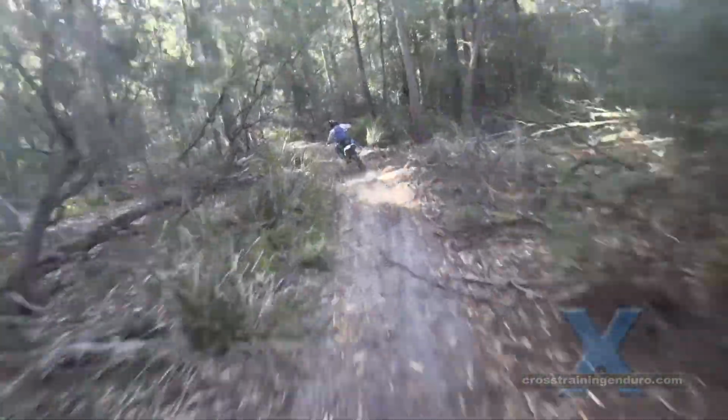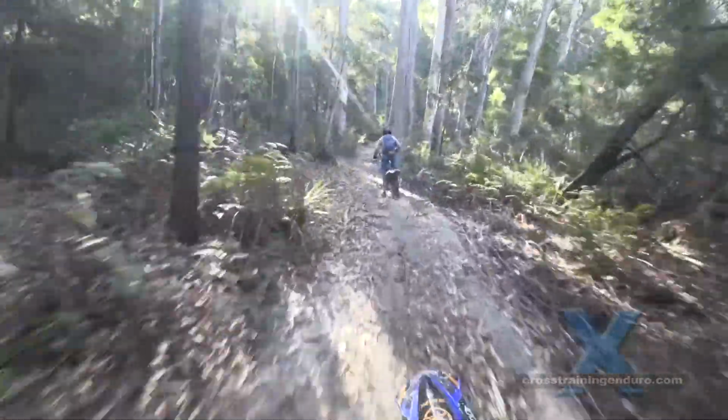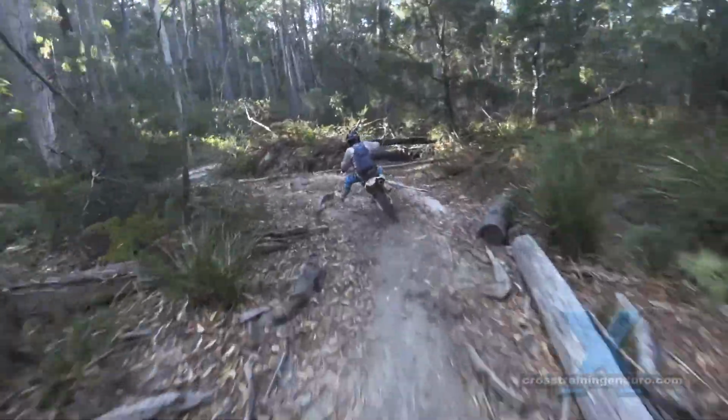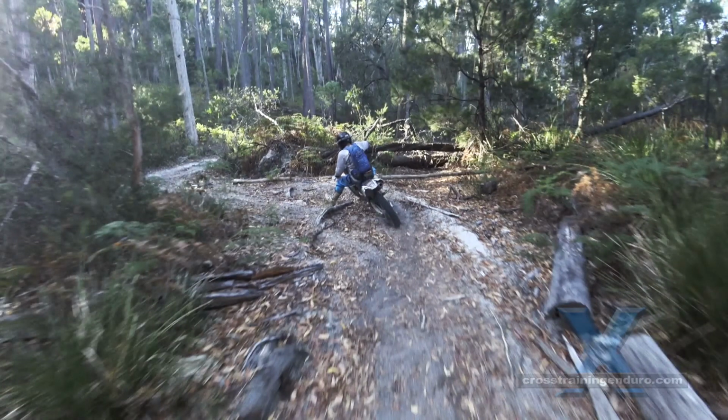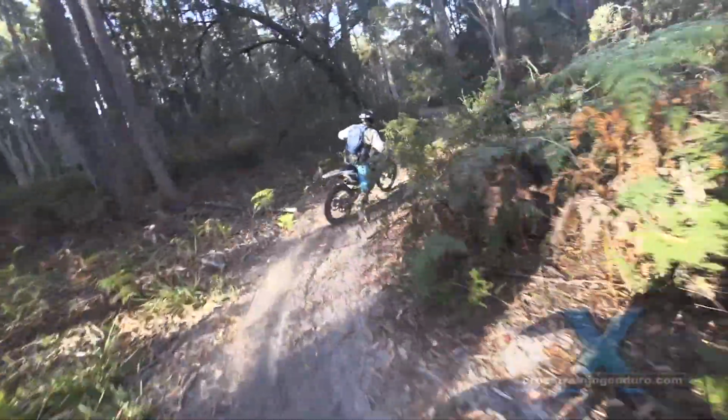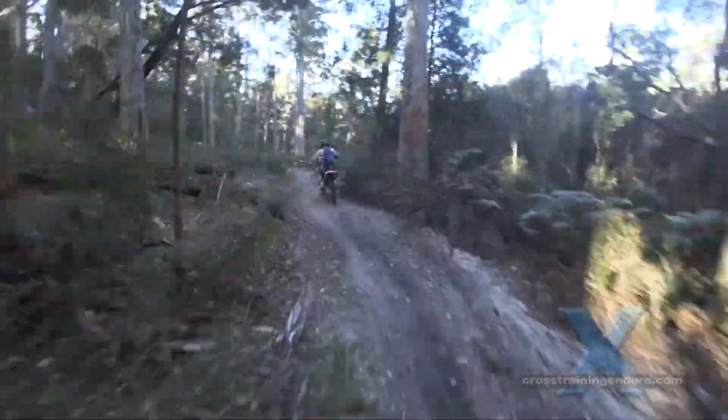Another twitch here, probably because Ben's weight isn't at the front to weight that front wheel for traction. When you do stick your front leg out, you usually want it much closer to the bike. If it's stuck out at an angle like this, there's more chance of wrenching your knee or hip if your foot catches on tree roots or a rock.